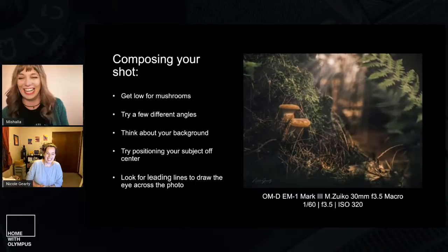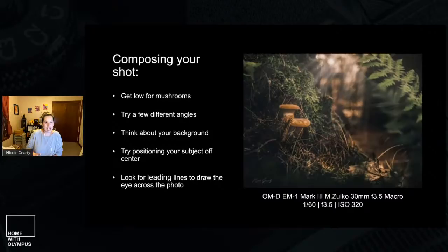I don't know where it left off and where it cut out. I think it was talking about thinking about your background and what you're capturing in your background and positioning your subject off center. That way you can play around a lot more with what else is coming into play with your photos. Also, look for leading lines in your composition to draw your viewer's eye to your main subject. In this one, I had the ferns kind of falling in, and then also coming down from the left of the photo, you can follow the gradient of the tree stump. So that's how I came up with the composition for this one.